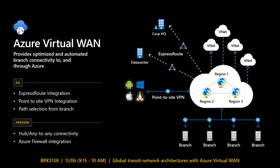We've had Azure Virtual WAN in the marketplace for a while. Frankly, it was version 1. This is much better now. We are completing the scenario, and you can see behind me what we are adding here.